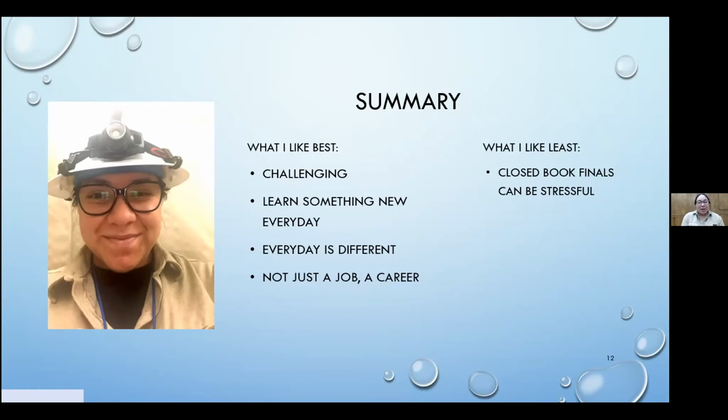The only thing that I don't like about my current position is that closed book finals can be stressful because they're really important. You want to do your best. You have a lot of information to retain across many chapters. So besides that, there's really nothing else. And I think that kind of is a point to what I like best. So it is a really great position, and I'm really thankful to have this.